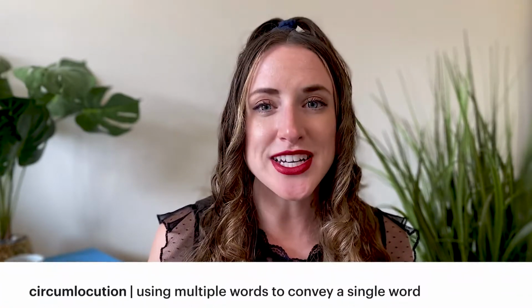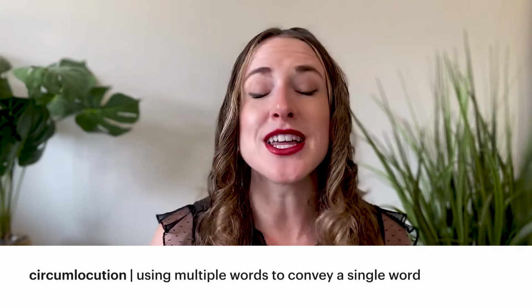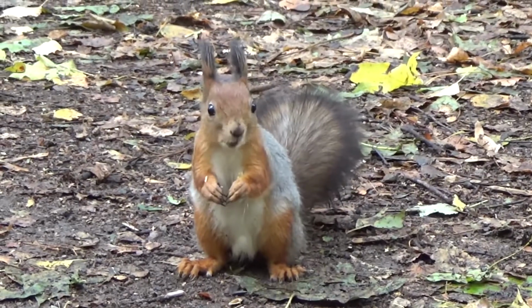And if after a couple seconds the word doesn't come to mind, then try circumlocution, which is a fancy way of saying describe the concept with other words that you do know, even if it means doing so in a long-winded manner. For example, if I didn't know the word for squirrel in English, I might say the rat with the big tail. Now, there are 2 hidden bonuses to using this method.